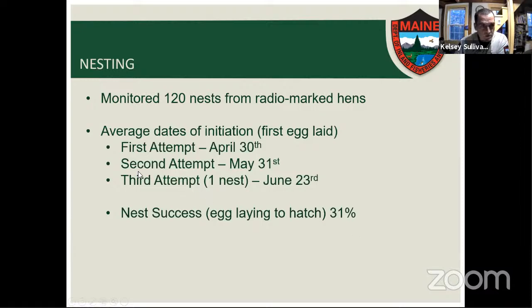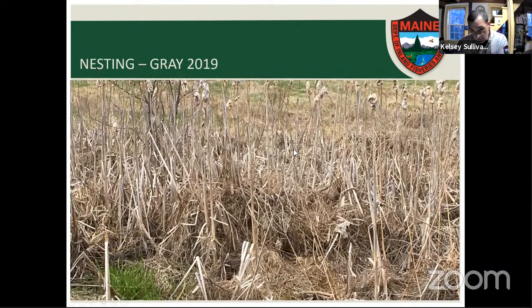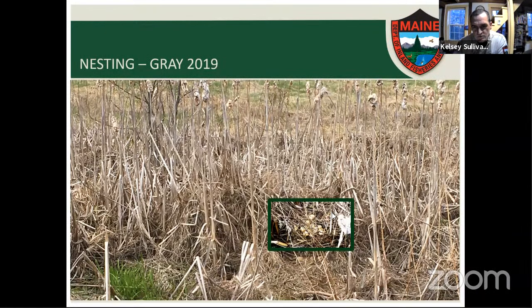Then I just wanted to share some of the kind of cool information that we gathered about habitat selection. The nesting sites varied quite a bit. This is a site down in Gray. It's about 70 yards from Route 115. You can hear cars zipping by, and it's in a patch of cattail surrounded by water. And you probably can't see it, but I'll let you try to figure out where the nest site is. So this is where the clutch of eggs was found, buried inside these cattails.